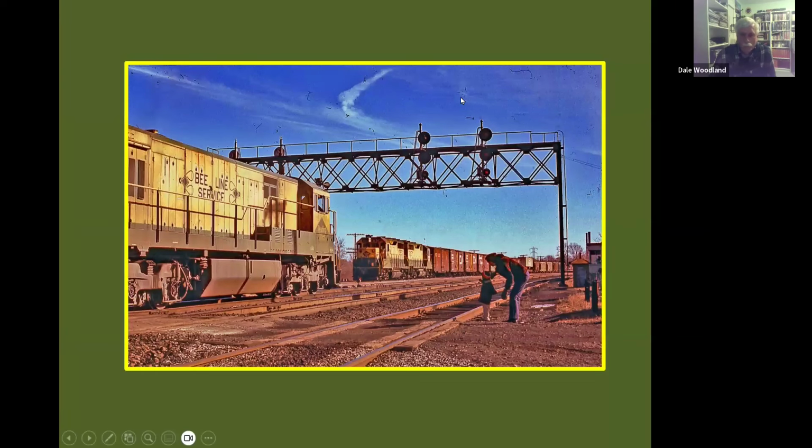And I love that picture. It's on the back of my first diesel book. There's a father pointing out the train to his young boy, maybe explaining what it was or whatever, but it kind of reminded me of what my parents did way, way, way back.